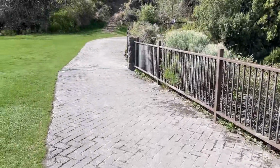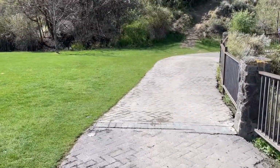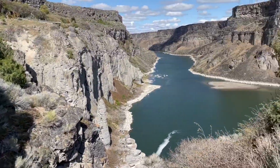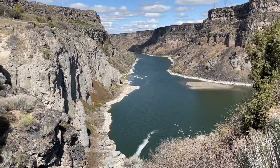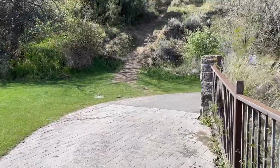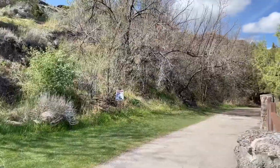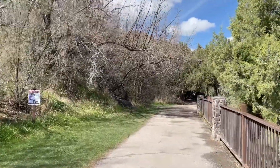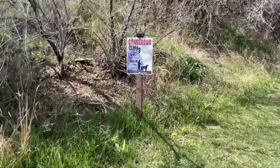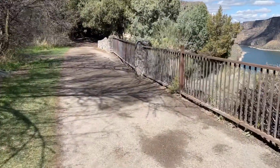All right, let's see. Give you some views of what we just saw over there. It's just a different angle. Super cool. And there's a hiking trail up there. Won't be taking that. Dangerous cliff. If you love your dog, you'll leash them. So I'm not really into dangerous cliffs. So we'll go until it's not safe anymore.